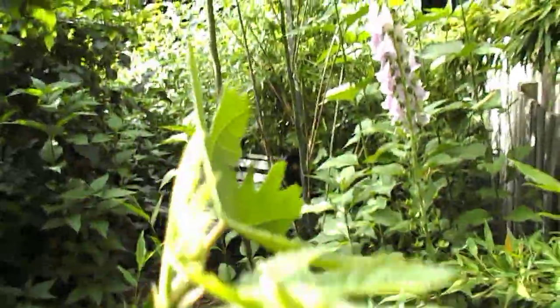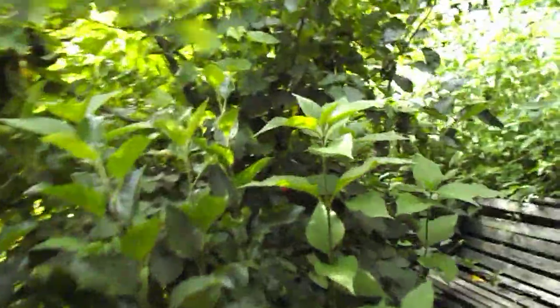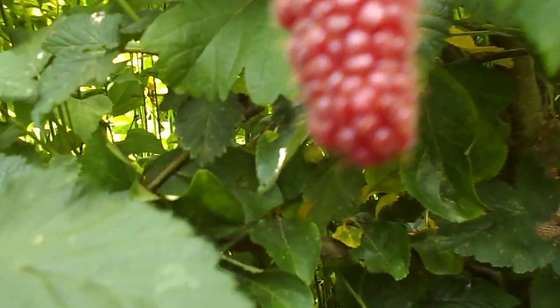Here's a fig. Planted this fig a couple years ago. Yeah, and then here's these brand new plums. They're delicious too. Oh, by the gene pool. Here's some tayberries. This is pretty good. Yeah. Look how big that is. That thing's huge, hey?